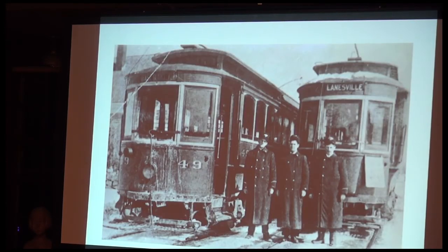These two are on Langsford Street on the passing track, and you've got two of the cars that are perpetually remembered in a picture form. I think it's notable also the long coats that they wore. There was no heat in the vestibules of these cars. So in the middle of winter, except for the doors being closed, they had no heat out there. The people inside may have had some heat. Oh, yeah, because they paid a fare, but the motormen didn't have any heat.